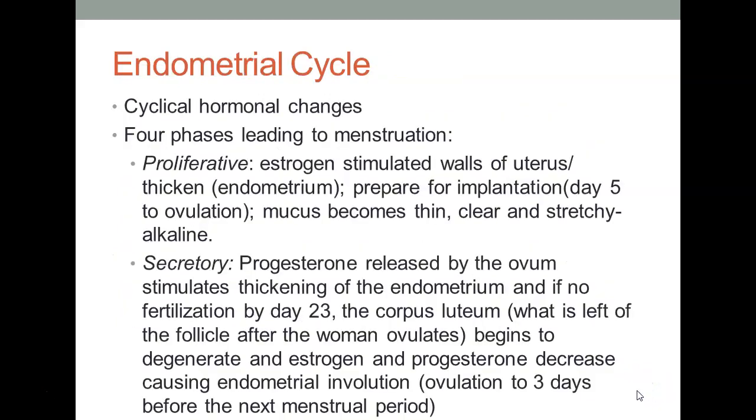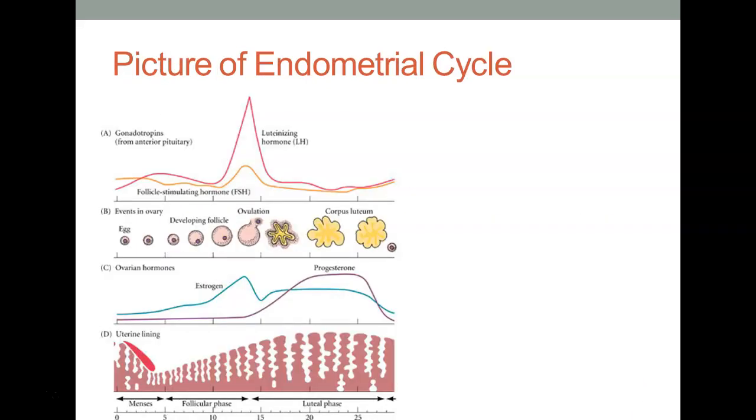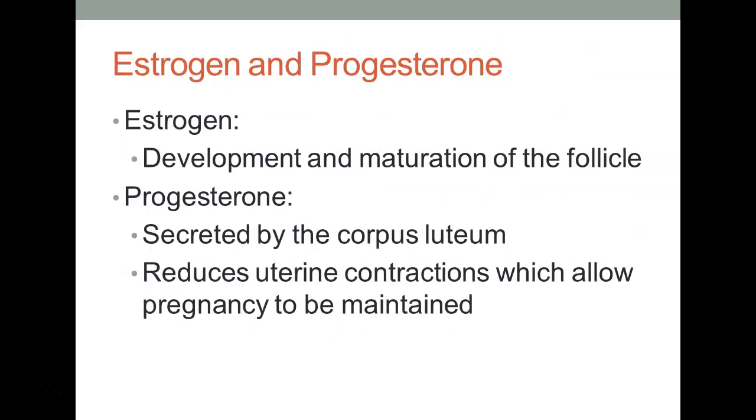Again, some more slides that are for your review on the whole endometrial cycle, so I'm going to go ahead and pass through those. I want you to take a chance just to review those, and I'll let you know when we get to the point where we need it. So this is a slide that you would need to know.